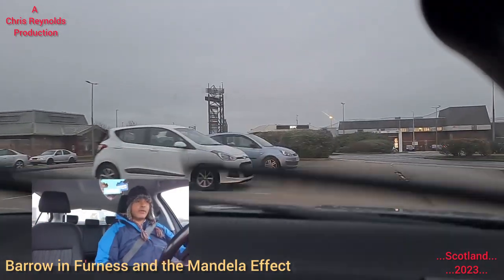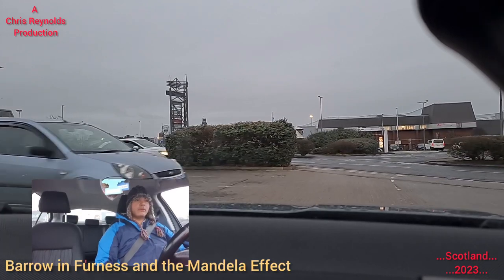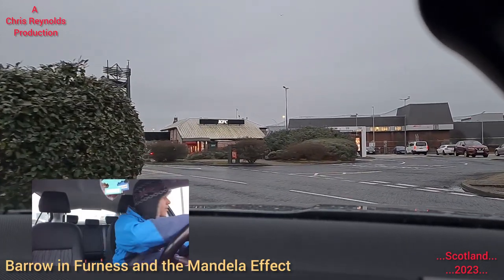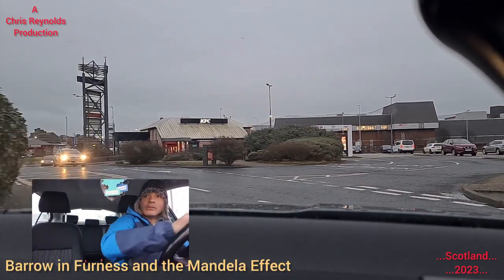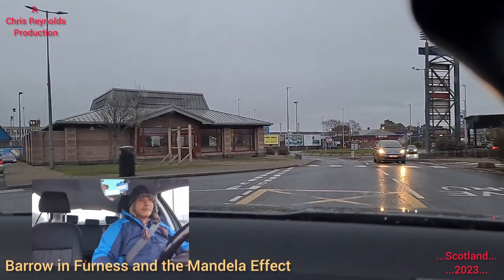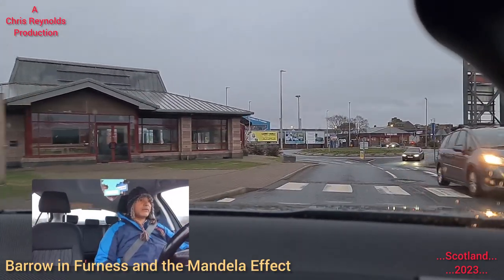That's the first time I've set foot in a McDonald's for nearly a year and a half. September 2021 was the last time I set foot in any McDonald's anywhere. And the first time since will be that one when I go in there for my tea later.